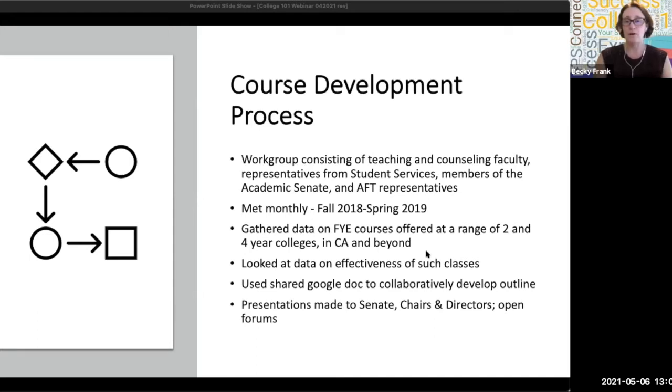Once we developed ideas and were looking for feedback, we took this to present to our academic senate, to the chairs and directors on our campus, and we had several open forums too, so that we could get feedback from our broader campus community about the ideas that we were bouncing around and what we were thinking our plans were likely to be, so that we could make sure that we would have broad support on our campus. Next slide.